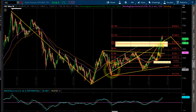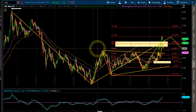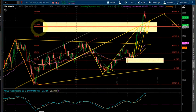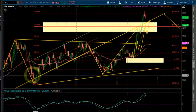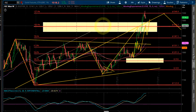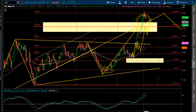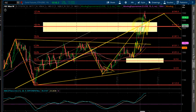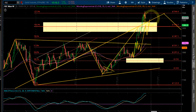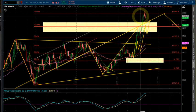But I do want to point out that the gold market is turning right here at a point where it's pretty common. 100% and 1.27% retracements are very, very common. Now I had it at 100. I like to be conservative. So if I'm long and I'm trading up, I want to try to take my profits here around 100%. But the 1.27% area is very, very common as well. And you can see the gold market looks like it's turning right there at that point.